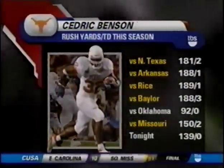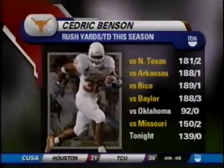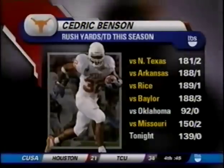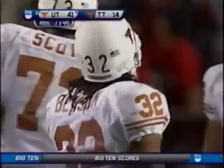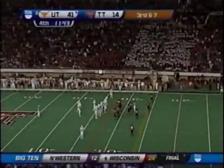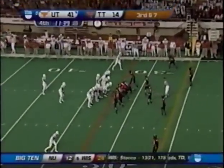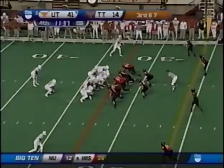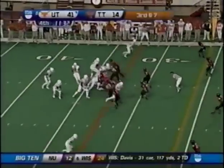Only Oklahoma held him under 100. And that's the only game, of course, they lost. Yeah, that's the one team, their nemesis right now, Bob Stoops, Oklahoma Sooners. But frankly, Bob Stoops, Oklahoma Sooners are everyone's nemesis. Absolutely. I don't see many people getting in line saying, let's take on Oklahoma. You know? That's right. I don't hear too many people wanting to do that.